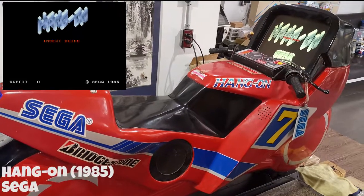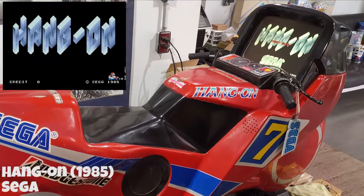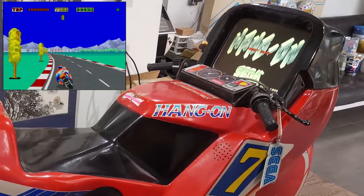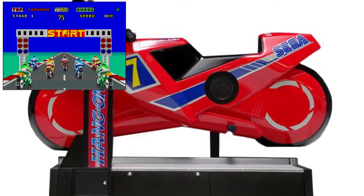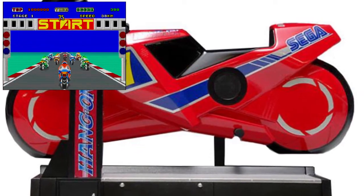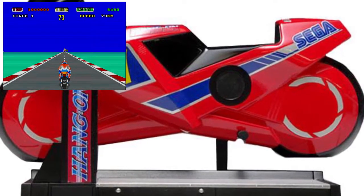Hang On. No, I'm not telling you to hang on. Hang On the game. This right here, it's a motorcycle racing game where you are sitting on a racing cycle that swerves from side to side as you race. Does it get better than that? Many have done it since, but this right here, this was the first.